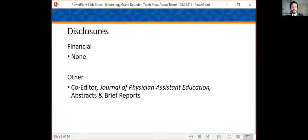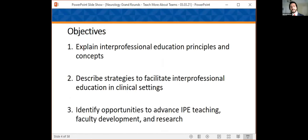Just a couple of disclosures: no financial disclosures and one editorial one. Our objectives for today are to talk about principles of interprofessional education and collaborative practice. I know this is something I didn't get much of in my own pre-licensure education and don't see too much in continuing ed. So again, I'm glad we are making this a priority within our institution and within our department.